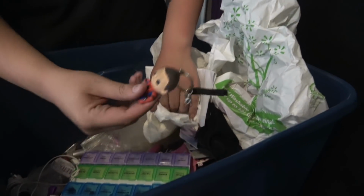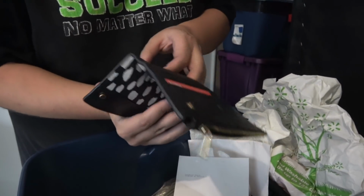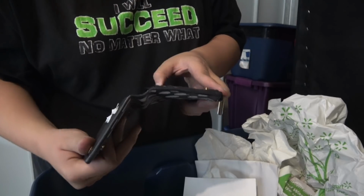Tigger. Spider-Man. Pill thing, we'll throw the pills out and sell that. Ooh, a wallet. Ooh, it's actually a used wallet. No money though. Not that I see at least.